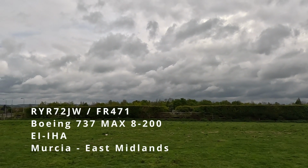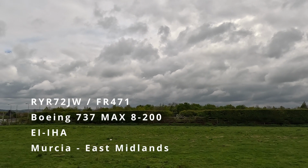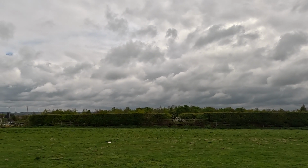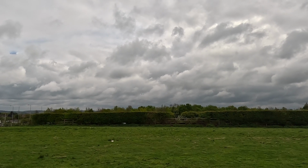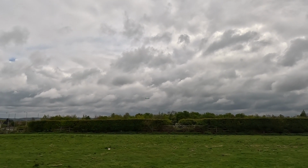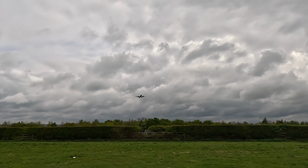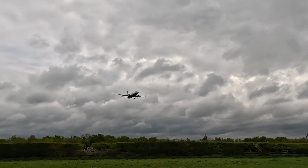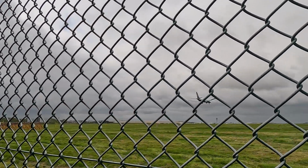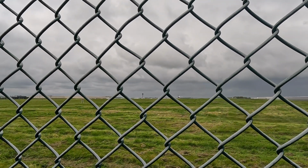First arrival of the day is the FR471 Ryanair 737 MAX 8200 from Murcia, call sign Ryanair 72 Juliet Whiskey. At the time we're recording, this little baby's only a year old, so still a little baby in terms of grand scheme of things. Here she comes. Registration Echo India Hotel Alpha. Nice.